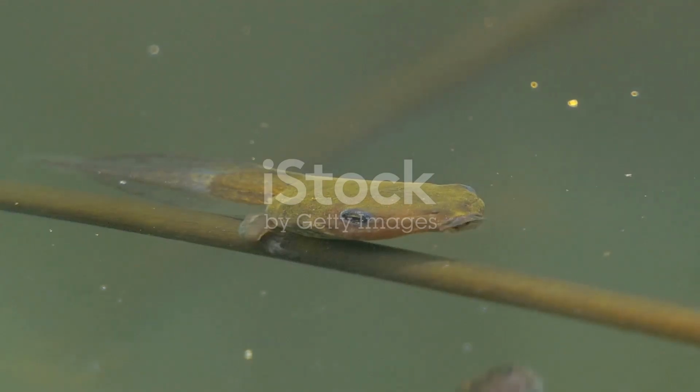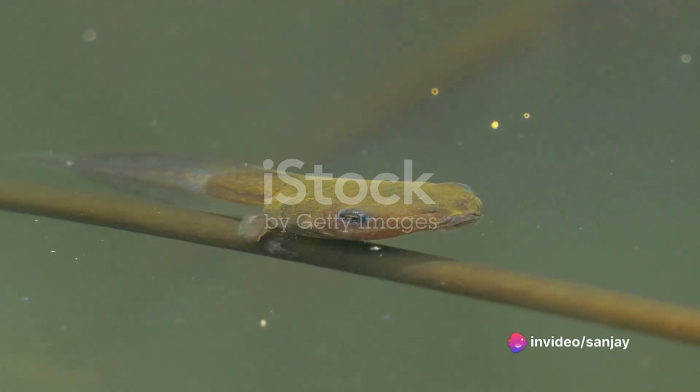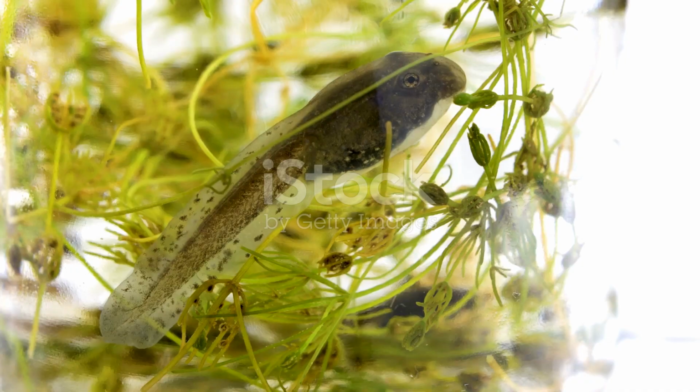protection. Tadpole stage. After a period of time, the eggs hatch into tadpoles. Tadpoles are aquatic and have gills for breathing underwater. They feed on algae and other small organisms in the water. As they grow, they develop hind legs and then front legs.